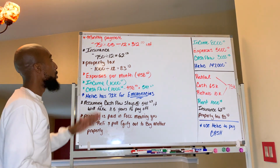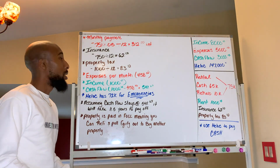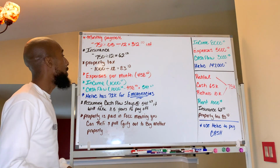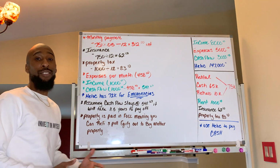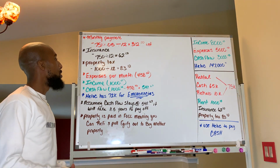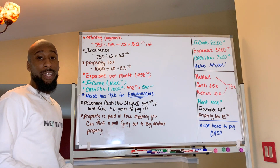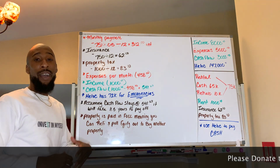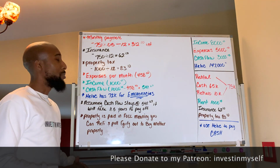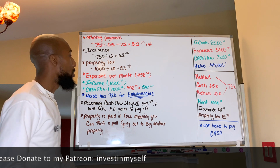But for step one, we're going to use this formula and we're going to see what the interest is for that month. Now the next step is we're going to see the insurance. So the insurance is about $750 for the year. We divide that by 12. That's $62.50 per month. Now the property tax is going to be about $1,000 for the year for the properties that I get in my area here. We divide that by 12. That's about $83.33 per month. So the total expense per month is going to be $458.33.